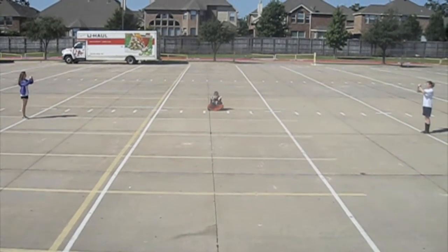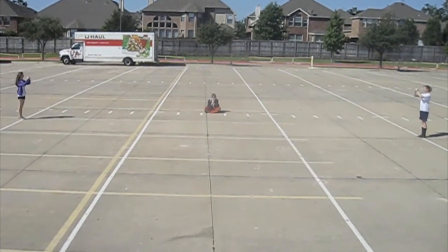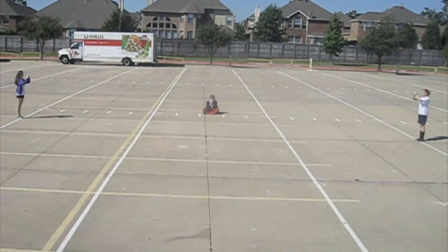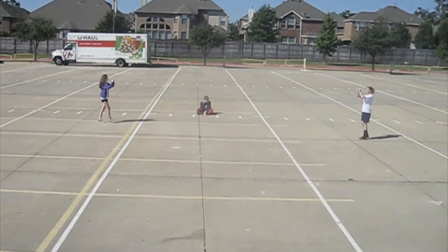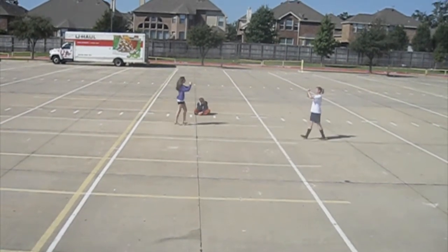This is an example of relative motion. To Jake's point of view, Tina is moving twice the speed of Casey. To Tina, Casey is moving half as fast, and to Casey, Tina is moving twice as fast.